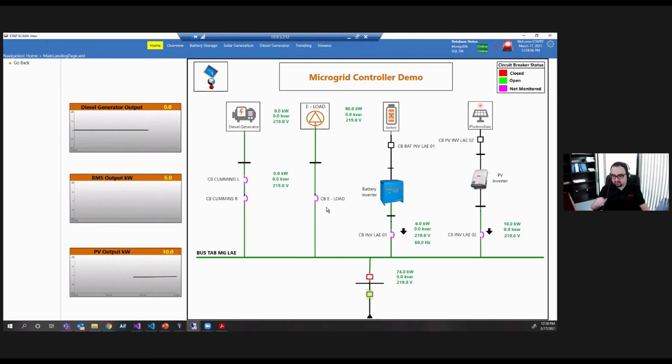I also showed you other functions in the system. As you can see, ETAP provides a really comprehensive solution. We are providing a digital twin which can be used to test the Microgrid controller in a software environment such as ETAP. We can do all the planning studies first in the ETAP simulation. Then we can use the ETAP real-time simulator to do the hardware in the loop tests.